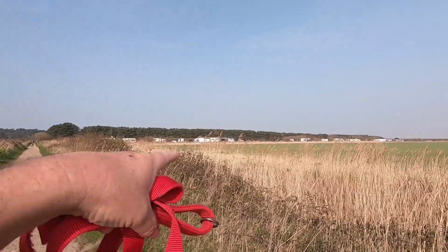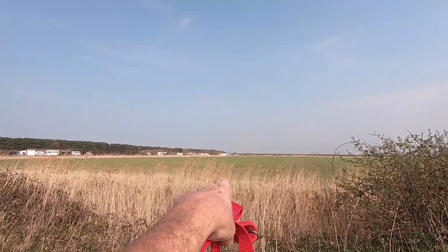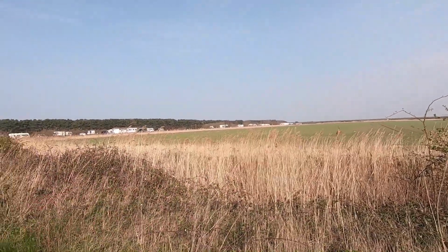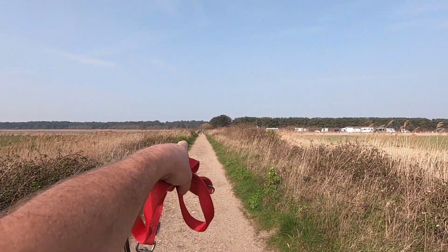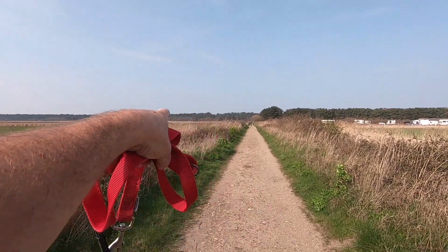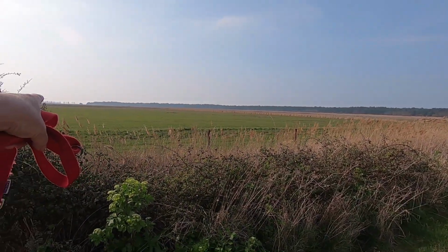So as you can see, there's the site there. We are right over there somewhere in the corner. So that's how big it is. As I said, I think it's 119 pitches. And this is the path. That path there goes down to the beach and that little forest walk. You can walk all the way down there into Holcombe.